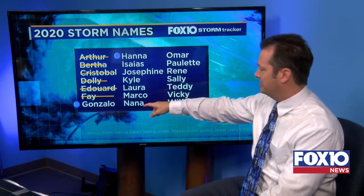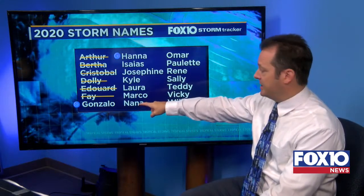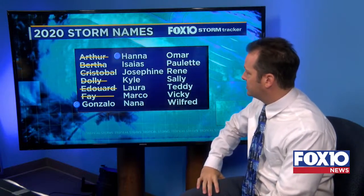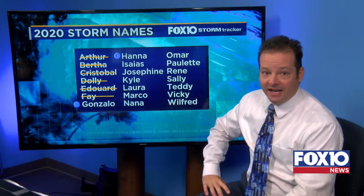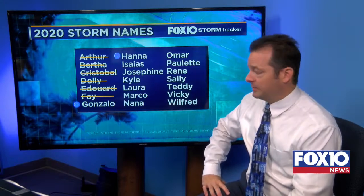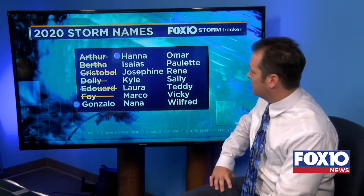Gonzalo is still active, but that one will probably cross off in a day or so. Hanna, well, we'll have to cross that one off too in about a day since it's making landfall. So we've made it through the H storm. The one we're just looking at that's most likely to develop is Isaias. It's going to be tough for me to pronounce for however long this one lasts.